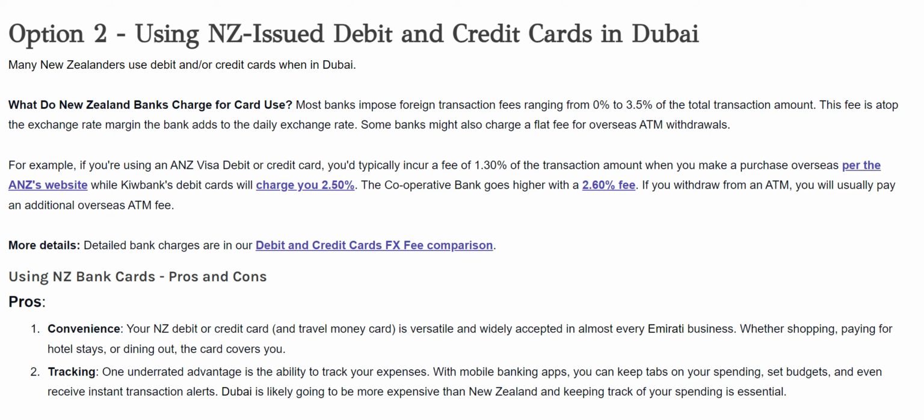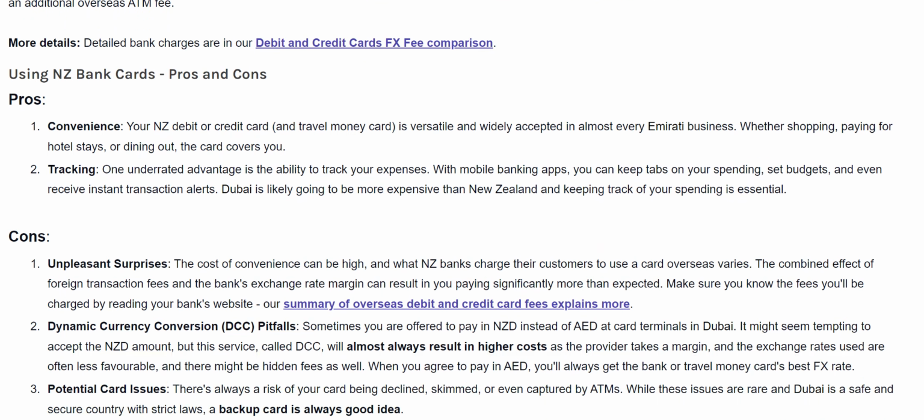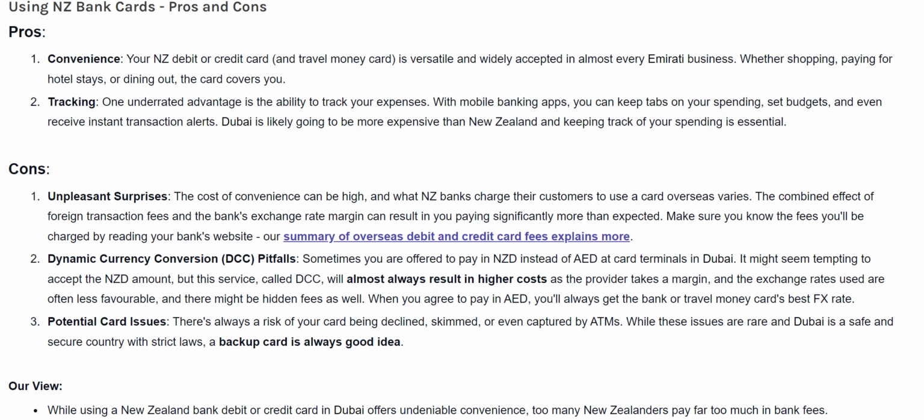Westpac does offer a 0% FX fee for their debit card, but in most cases the credit cards will all charge fees. Now, using bank cards from New Zealand within Dubai, pros and cons. It's going to be accepted widely. There's no issues there whatsoever, and you can track all of your expenses, which is very useful.